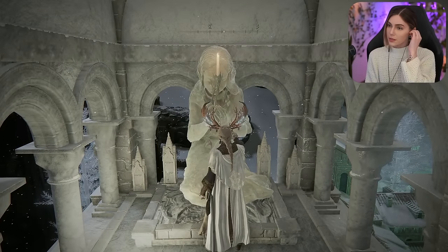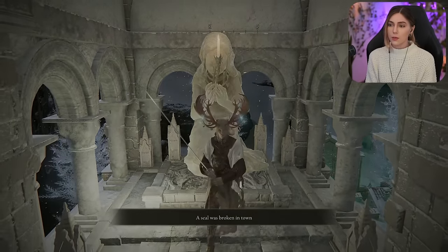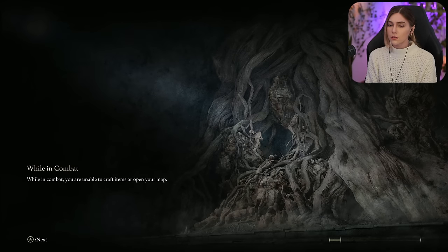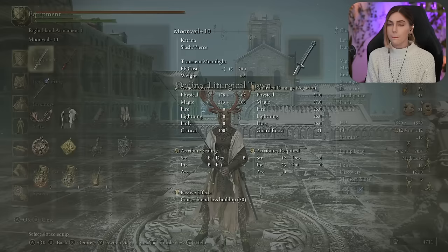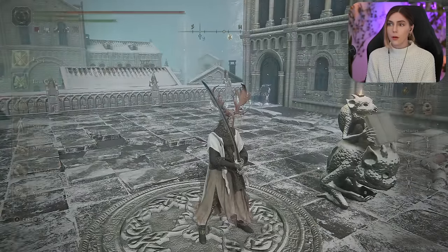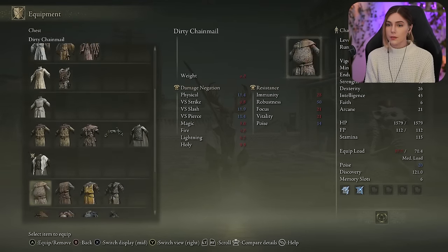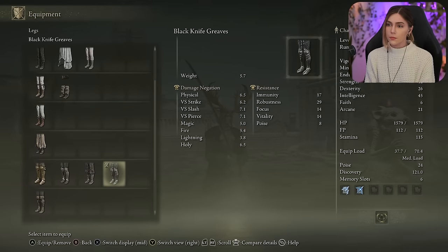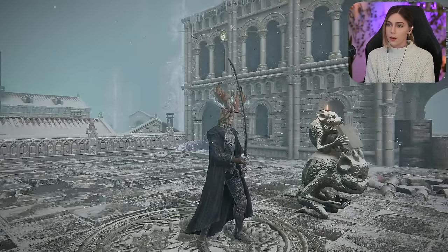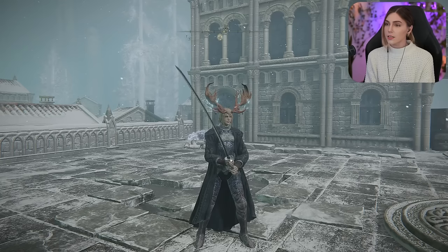The pants from the other armor would match that top? Oh, that's true. Wait, let's... The seal was broken in town. Uh-oh! Did it just... Oh, okay. Oh, I got scared that wolf was gonna stand up. Let me see. Oh, I know it's down here. Oh shit! Look at you. I mean, it does actually kind of match.